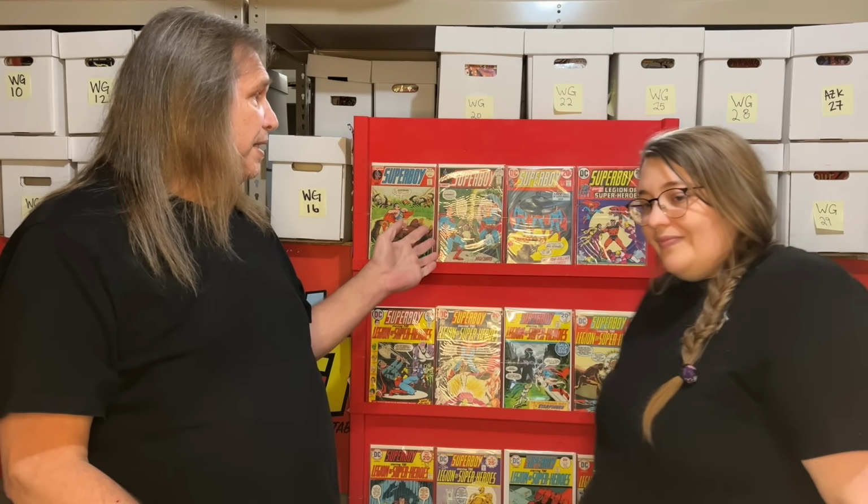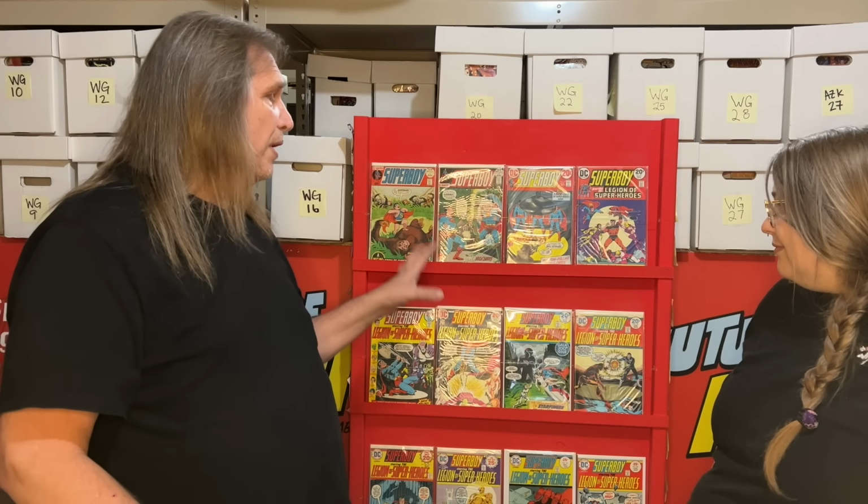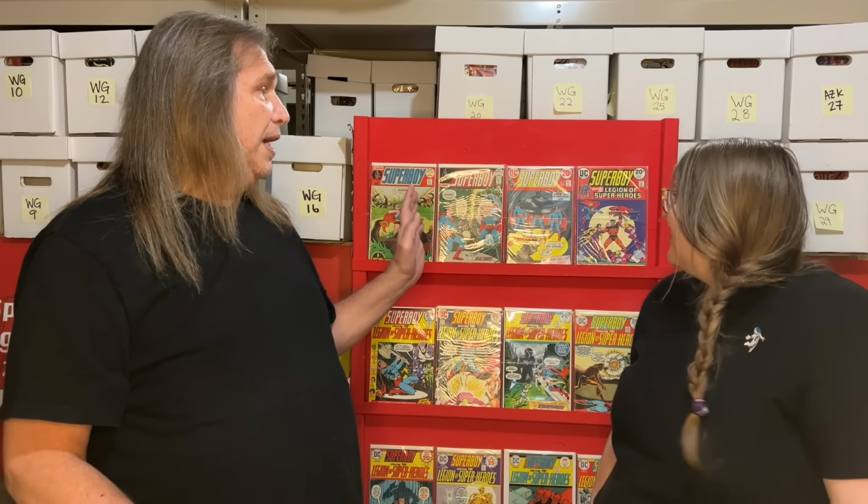So I bought a collection, and there were some amazing runs. This was another completist. These Superboys behind me, the entire Superboys with Legion. I don't have them all here. I just grabbed some of them. It's a lot more than this. It was all of them. And most of them are in very high grade, I mean, near mint plus. Amazing. So I'm holding on to those because they're really hard to find in high grade.